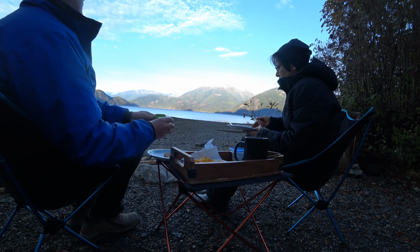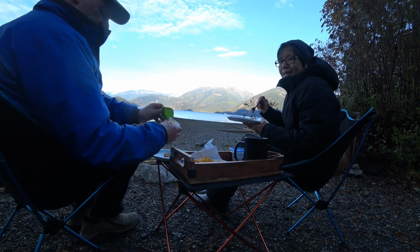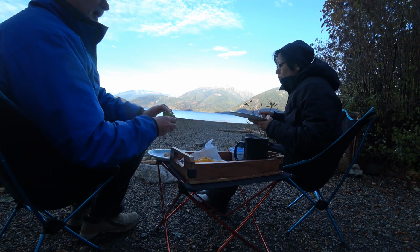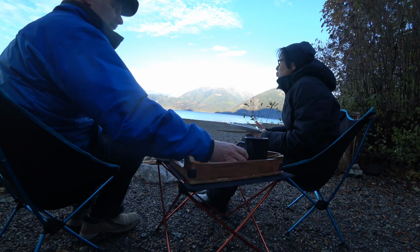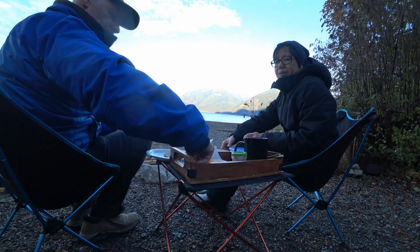Beautiful. Just having some leftover pancakes and some veggie bacon this morning. Pre-made pancakes that we just warmed up in the microwave. A little faster, a little easier. That's a nice thing about being plugged into power.